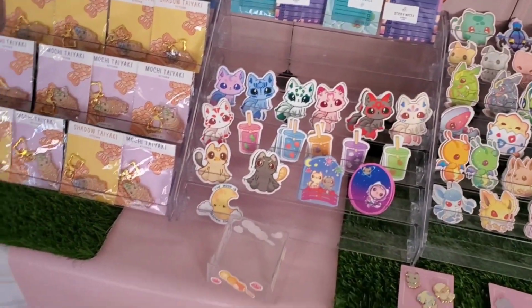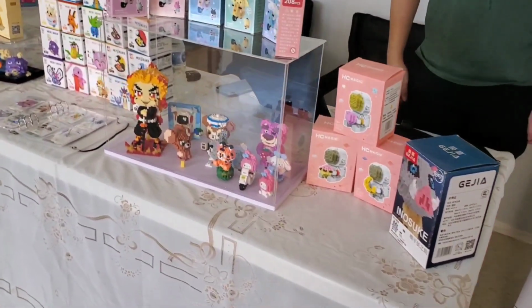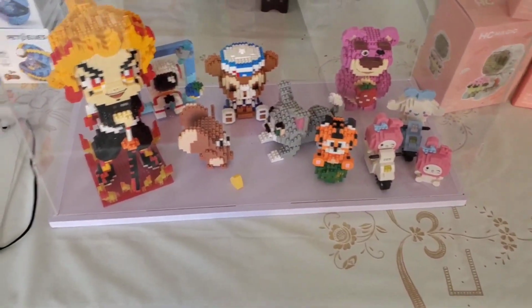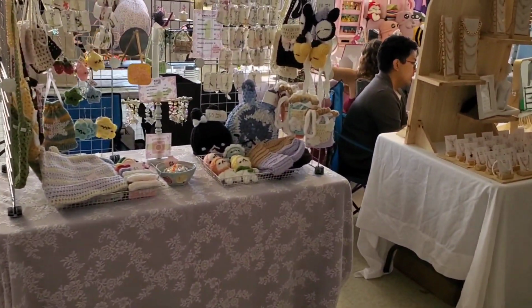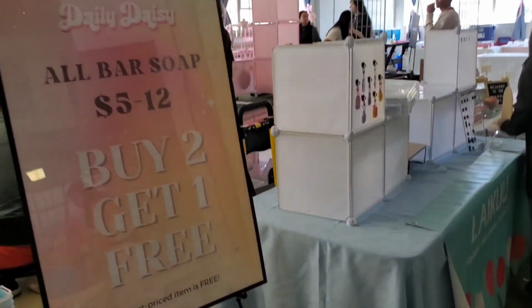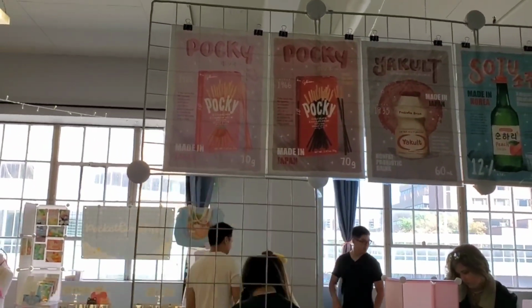Have lots of her stickers. My boyfriend has that one. Ooh, this one's actually so cute. I think I might actually get that one.